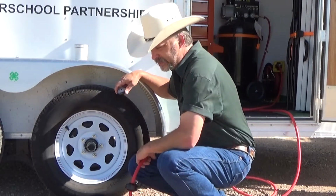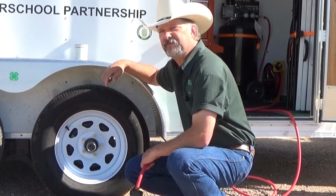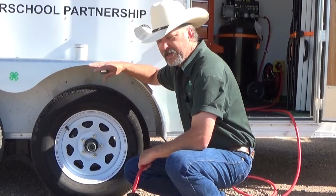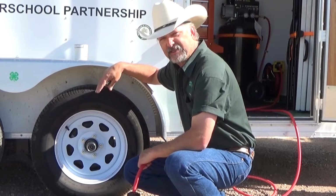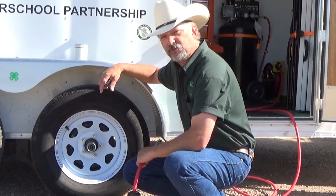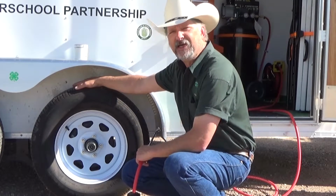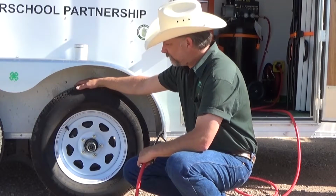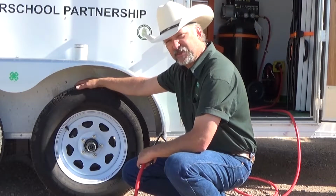Earlier I had mentioned that I want to leave enough room in there for the tire to expand and move around as far as its air pressure. Air pressure does change in a tire depending on weather, the heat that the tire itself is experiencing. These tires will heat up as you're rolling down the road. If you ever put your hand on the tire after it's been going down the highway for a while, you'll notice that it does generate heat. When tires heat up, the air inside does expand, and so it increases the pressure on this tire.